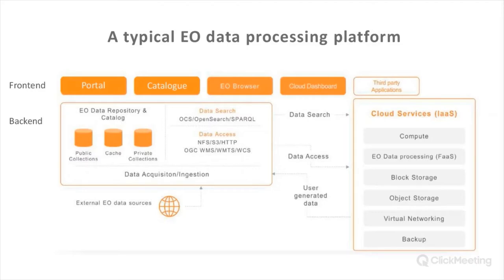Okay, so now what a typical data platform looks like. There is data ingestion. Data is ingested from satellite repositories, from satellite data sources. So there is this ingestion and acquisition part. Then there is the storage part. This is the data repository and catalog. This is the part that stores the data. And then there is the processing part where the data is being processed.